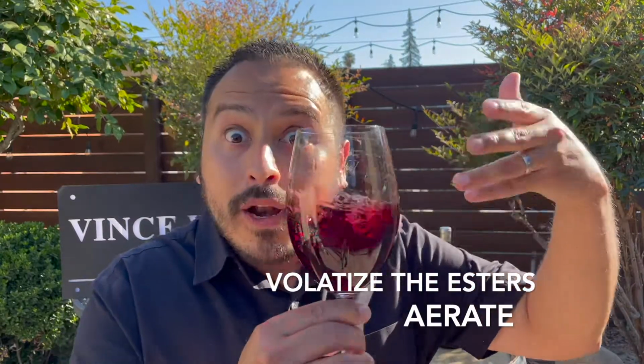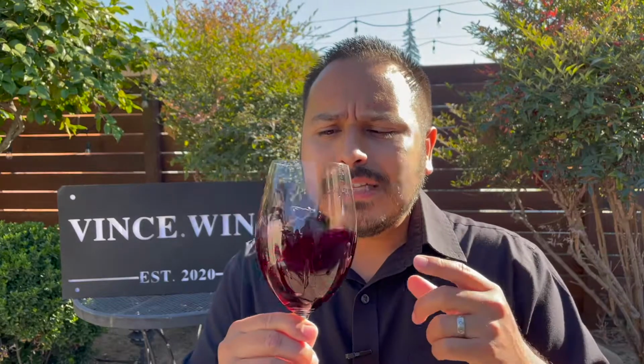Let's get it on the nose. I shall volatilize the esters and open up those aromatics. Oh yeah, okay, so this is not screaming out of the glass, but it is right away giving me some good fruit. Yeah, and that's not the first thing that hits me, which really, see, I knew I was gonna put my foot in my mouth with this one in particular because it's such a high-end producer and such a beautiful classic vineyard for Zinfandel, but it is showing me gravel. That's the first thing I'm getting.